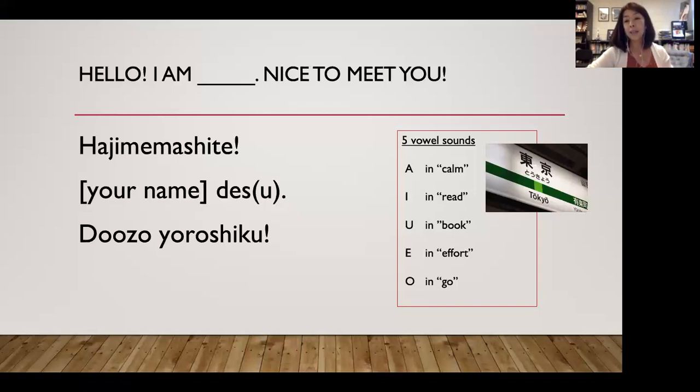And then again, the verb like I am, or are, is, those be verbs, it's desu, and it comes at the end. And I put the little parentheses for the last u sound because we don't pronounce that so strongly when you have it at the end. So I would say, Kyoko desu. So Katie, how would you say your name? I would say Katie desu. Yes, perfect. That's it. Good job. Thank you.